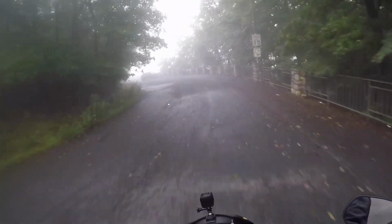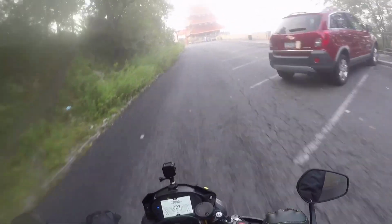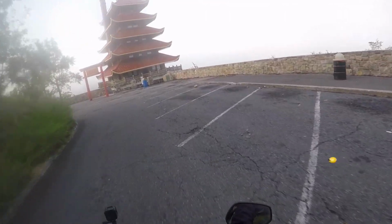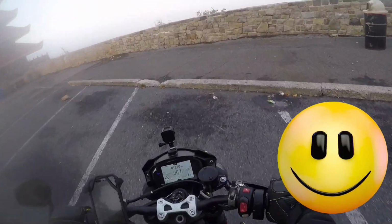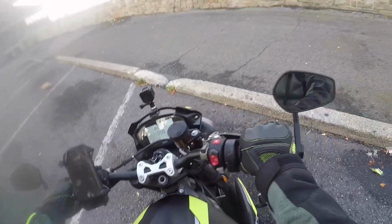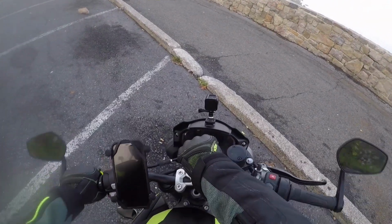And we're almost at the Pagoda parking lot. And here we are at the Pagoda. Let me give you a little bit of history of this Pagoda. The Pagoda was commissioned in 1906 at a cost of $50,000 by William A. Whitman Sr. to cover his stone quarry. The Pagoda was completed in 1908.